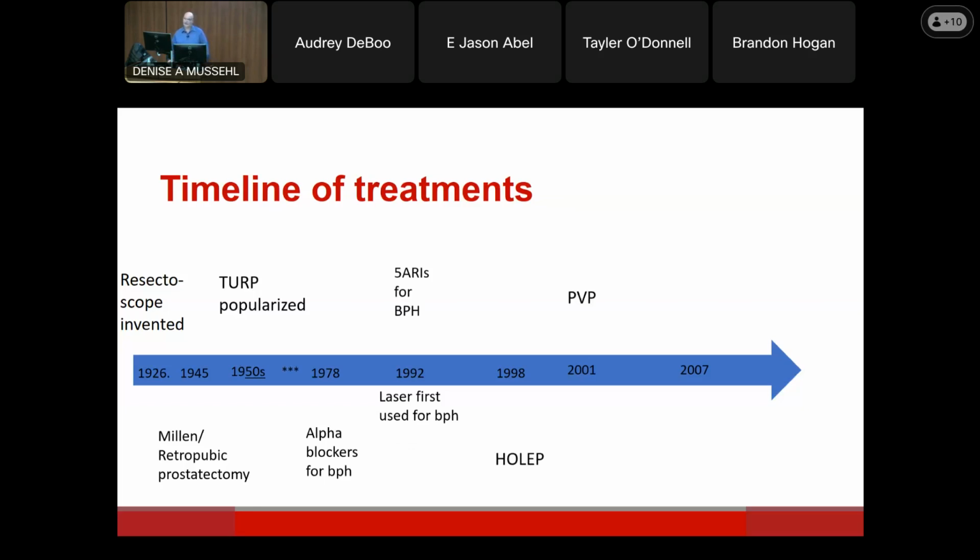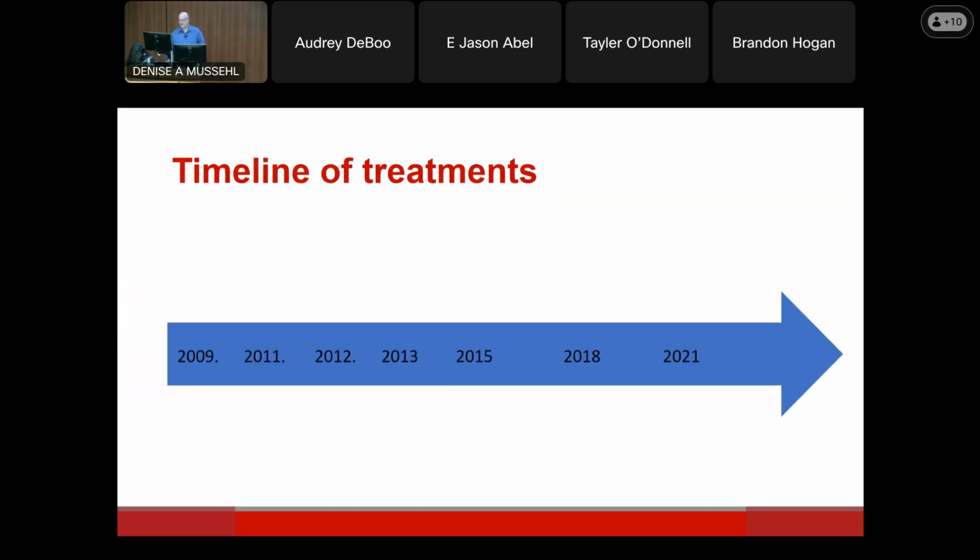PVP in 2001. And then the robotic simple prostatectomy was described in 2007. But if you start to look at this timeline, from 1926 until 1978, the only treatment available was either a TURP or open simple prostatectomy for the most part, and then medications came around. In the last 15 years, there have been a number of different treatment options.